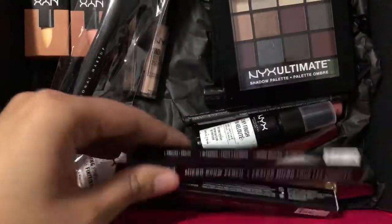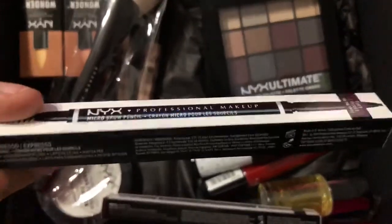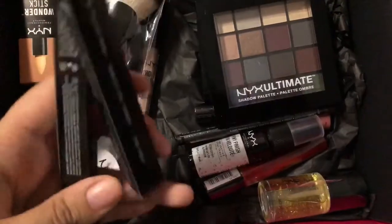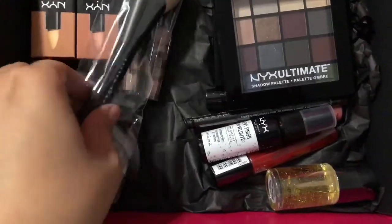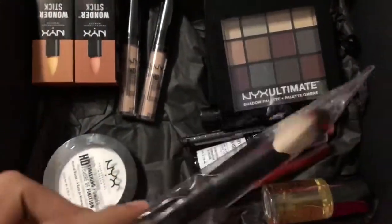And then I always wanted to try out their eyebrow pencil, and they sent me two of these, so I'm gonna see which one matches me the best. They sent me two different shades. I'm like shaking because I'm so excited. They sent me espresso and brunette, so I'm going to see which one is best for me. They also sent a brush, which I don't have any other brushes.